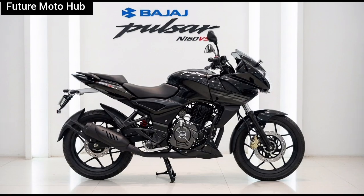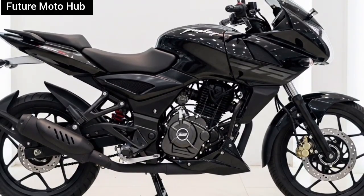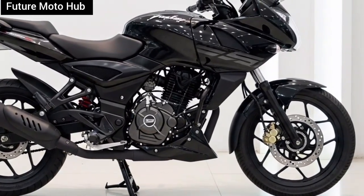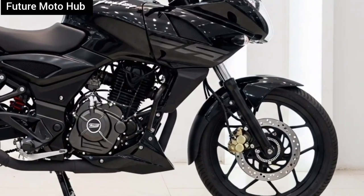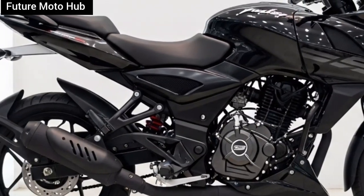Comfort is another strong point. The handlebar positioning is slightly upright, making it perfect for city commuting. The seat cushioning is also well done, meaning you can ride longer without feeling too tired. The foot peg position is sporty but not extreme, so even taller riders won't feel cramped.